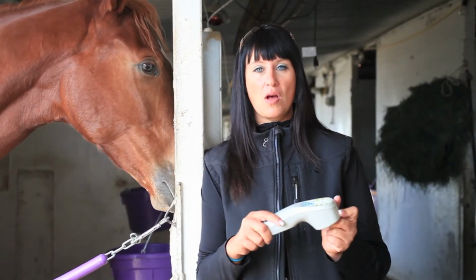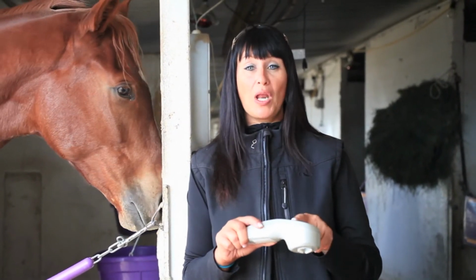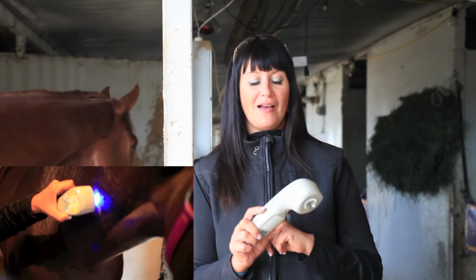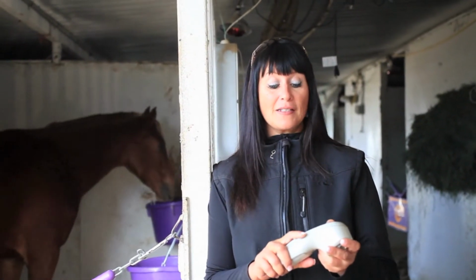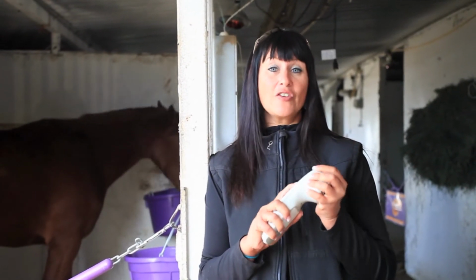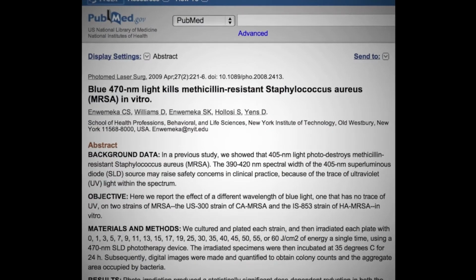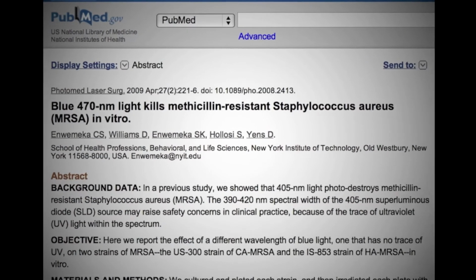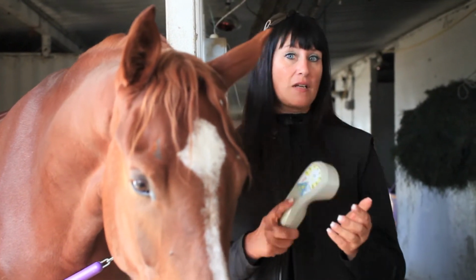What I particularly like about this one is something that my other lasers didn't have, is the fact that this has a blue light. And when I was first told about this, I didn't believe the potential of it. I did a lot of study on it too. I don't believe in just taking what someone tells me about a product. I have to do my own research. And the fact that it can be used for antibiotic resistant bacteria is huge. This is going to be the future, because we are now in a society, not just the equine world, but in a society of drug-resistant bacteria. And energy medicine, that's going to be the way forward.